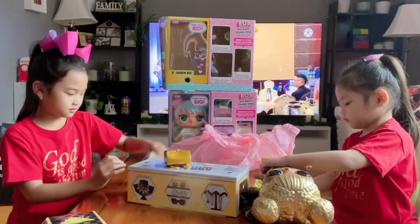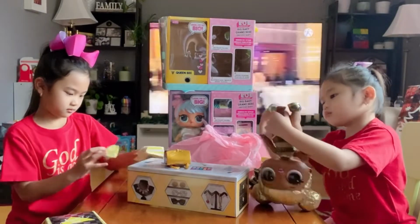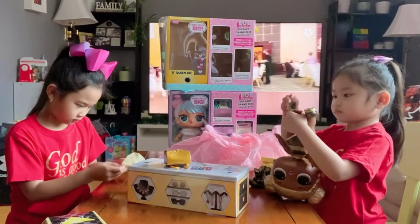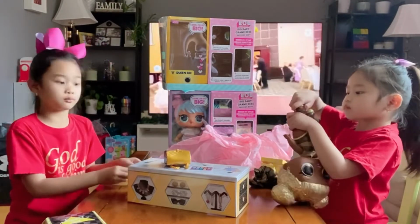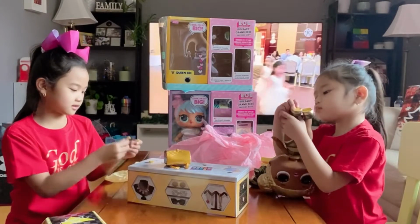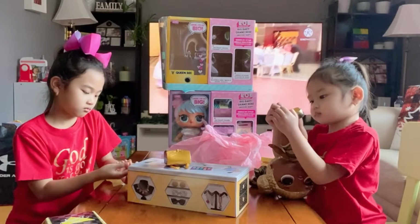I'm gonna open this, okay? This tiny bag. Don't break the bag. What's in it? She has a feeding bottle. Charms! I think it's an earring. Is it an earring? These are earrings. And I wonder what this is. Show it.